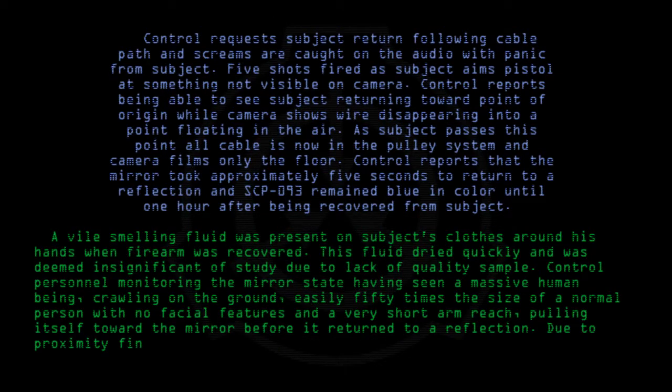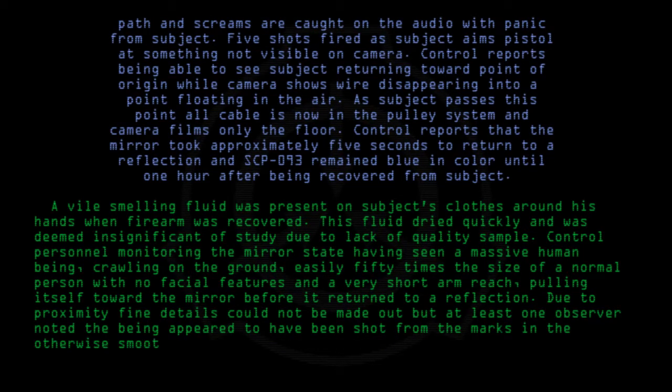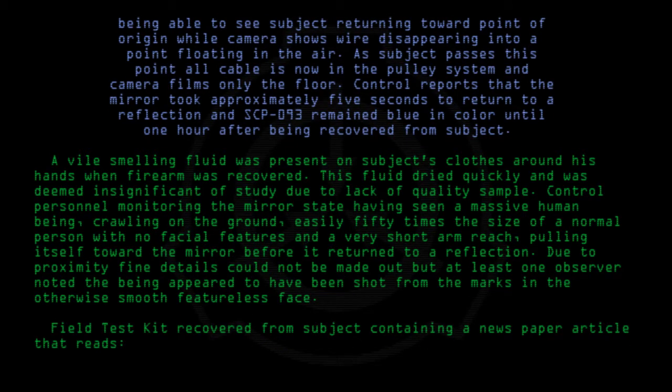Due to proximity, fine details could not be made out, but at least one observer noted the being appeared to have been shot from the marks in the otherwise smooth, featureless face. Field test kit recovered from subject containing a newspaper article that reads, "Data expunged," and was filed as item, "Data expunged."